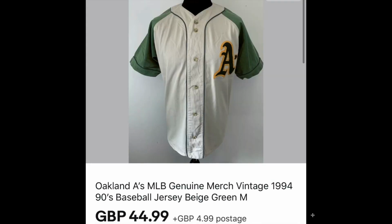Number 11 is an Oakland A's Major League Baseball vintage, a true vintage jersey. It came as part of a Japanese baseball jersey job lot. Cost about £3, sold for £44.99.